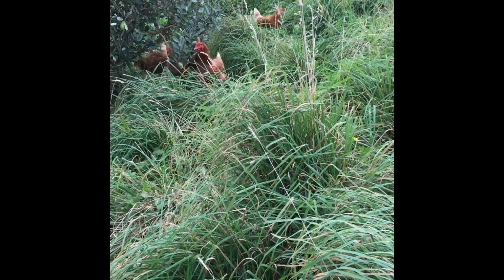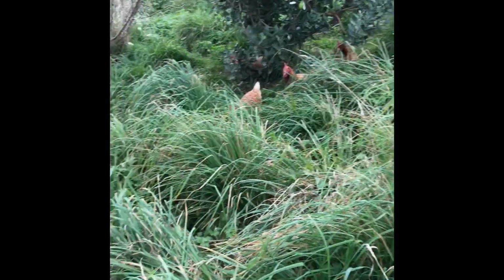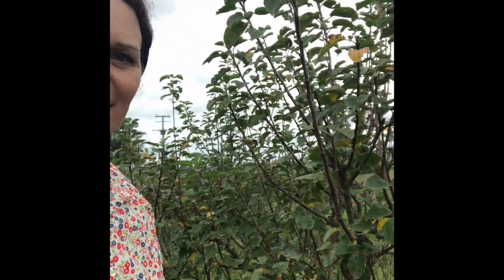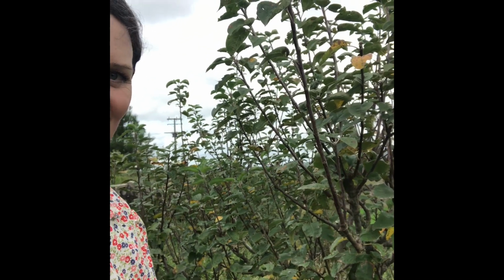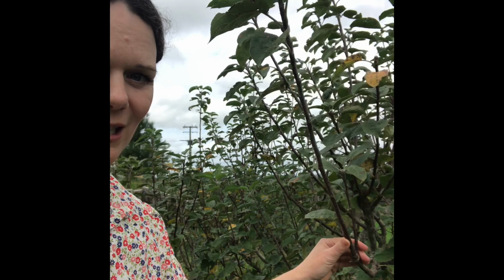We also have chickens in the orchard. I'll show you. The grass is somewhat overgrown. Poor hens. And that's the tiny chicken. This tree behind me is Tom Putt. I like to prune all my trees quite hard to keep them small so that I can reach the fruit.